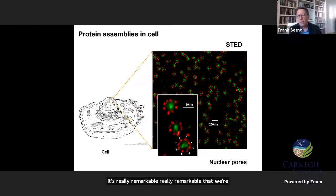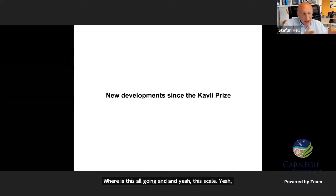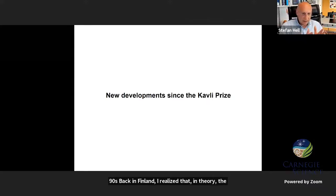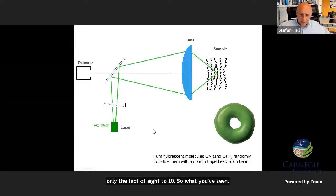Where is this all going, in terms of scale? Yeah. So this changed the mindset of people. I mean, it showed that, okay, there is a way to go. And theoretically, at the time I got the idea, back in the 90s, back in Finland, I realized that in theory, the limit would be the molecular scale. So the paper is even saying in principle resolution can be infinitely large, meaning down to the size of the molecule. But we weren't there at that time, not even at the time the Kavli Prize was given. So we had only the factor of 8 to 10, so what you've seen. Now, my people and I here in the lab have taken it further since then.